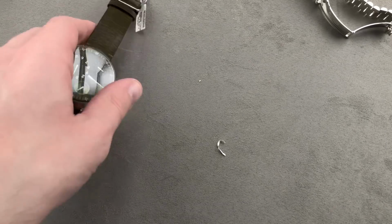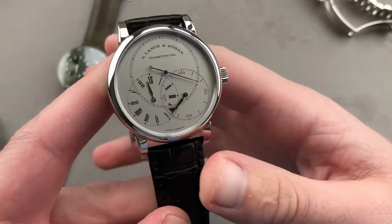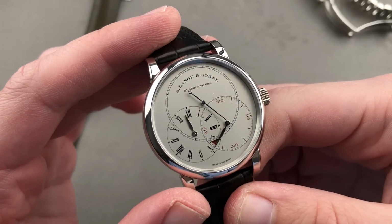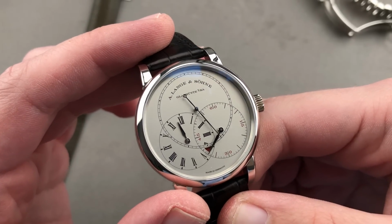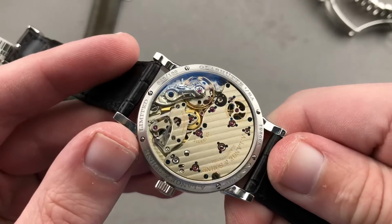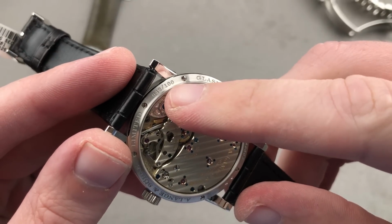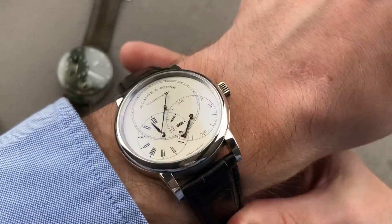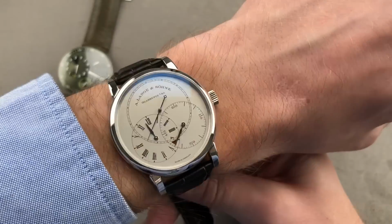And we finish with the best. Launched in 2016, this is the Lange und Söhne Richard Lange Jumping Seconds. 39.9 millimeters in platinum. You can see this watch is part of a limited edition for the release of the model of 100 pieces. It is slim in profile, and at 39.9 millimeters, it is a very compact wear.